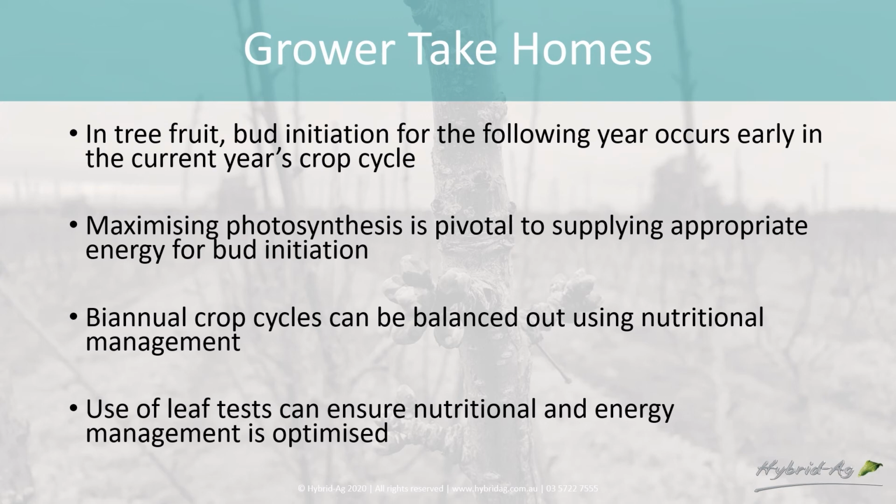Proper targeted nutritional management will reduce your biennial crop cycling, even to the point where it's almost not measurable. And then finally, test, don't guess. The use of differential leaf sap analysis can ensure your nutrition and energy management is optimized and ensure you don't waste time or money applying nutrients that are not needed. That concludes the technical aspects of today's webinar. I'll pass back to Sarah for some concluding remarks, and then we'll do some questions.